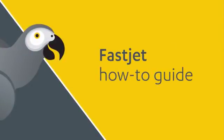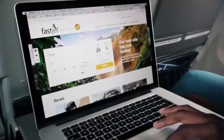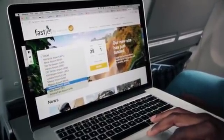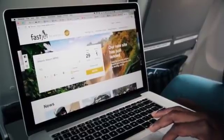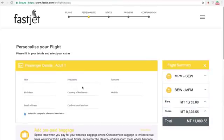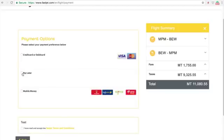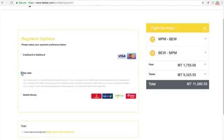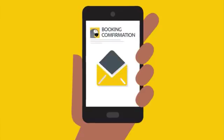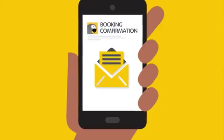Need help? Hello, this is your FastJet how-to guide. To book a flight on FastJet, simply go to fastjet.com on your phone, tablet, or computer and choose your departure date, departure airport, and destination. Click to continue and complete all your details. To pay, use your credit card or select Pay Later at any FastJet shop or at the FastJet airport office. Your booking confirmation will be emailed to you, so make sure that you provide the correct contact details. Thank you.